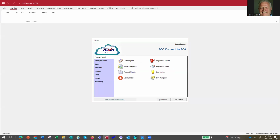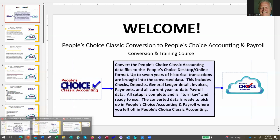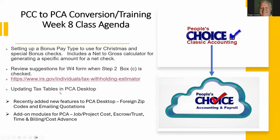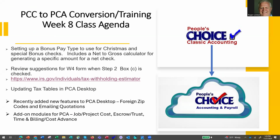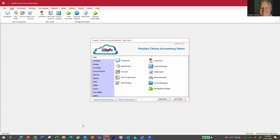So the other items that I had on the agenda was to just go over some of the new features and so forth. If you noticed on my company list or my menu on this particular demo, I've turned on all the optional modules that are available. So besides what you normally have been seeing, the new items you're seeing here are escrow accounts, job cost, and time and billing. And those are available as add-ons.